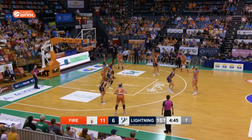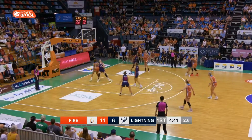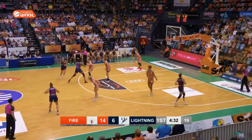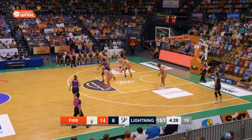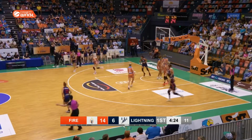Nicholson. Gets it out to the corner. Samuelson's feeling it from long range. From someone that's just jumping into the starting lineup for the first time this season. So Talbot gets it out to Borlase on the layup, perfect.